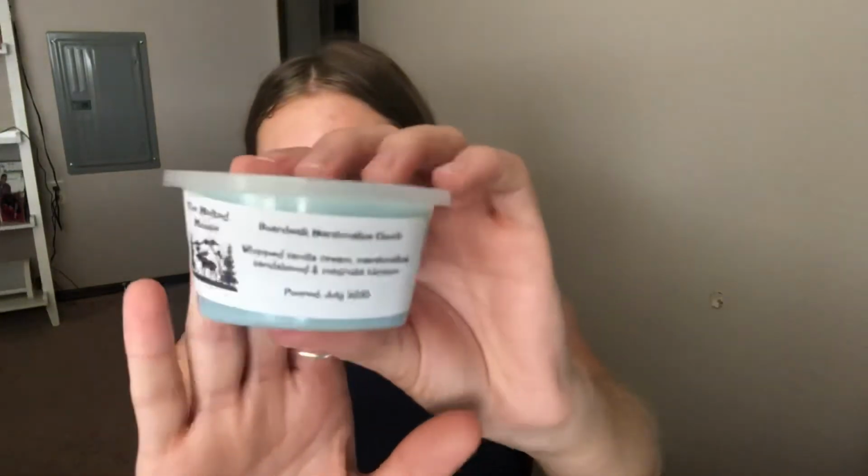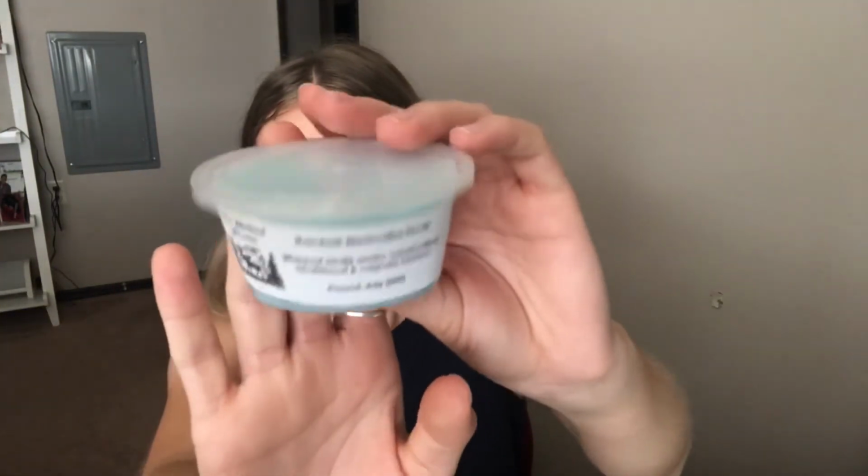Boardwalk marshmallow clouds. This one is whipped vanilla cream, marshmallow, sandalwood, and magnolia blossom. This one's a really pretty, just light blue wax. No fanciness to this one.